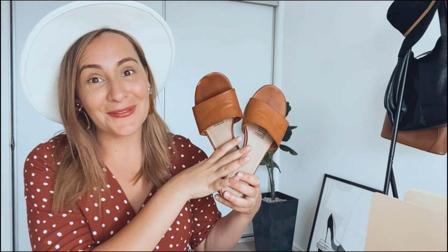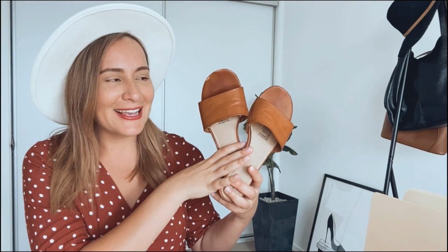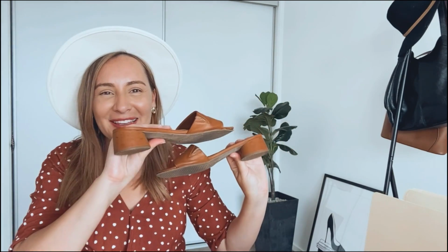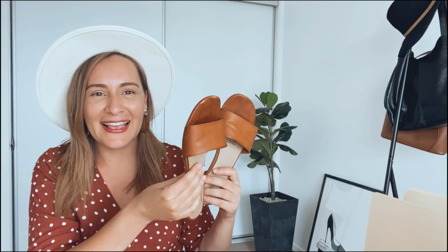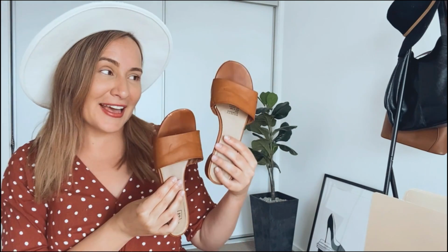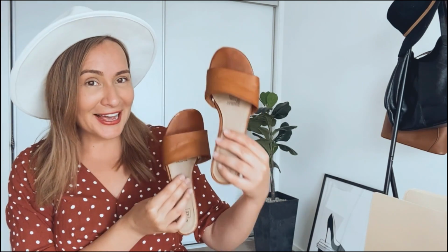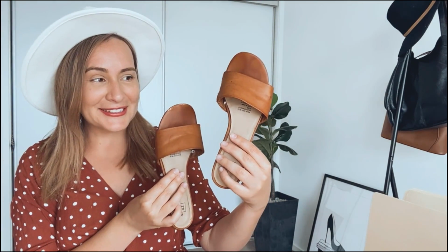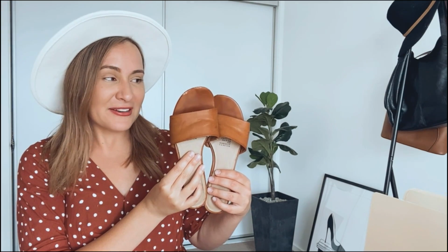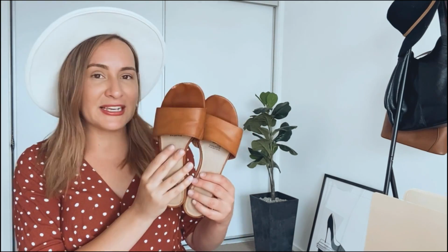I got these from, can you guess it, Kmart, because they have a heel on the bottom. They are tan and I have a lot of clothes that go with these styles. So that's why I got them, because they're just awesome. And you can see I've sort of worn them so much. I've had these for a year and a half, maybe going on to 2 years.